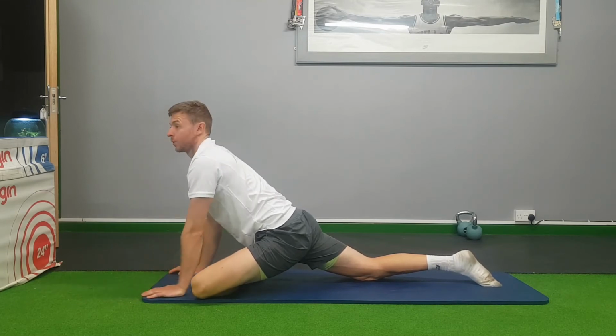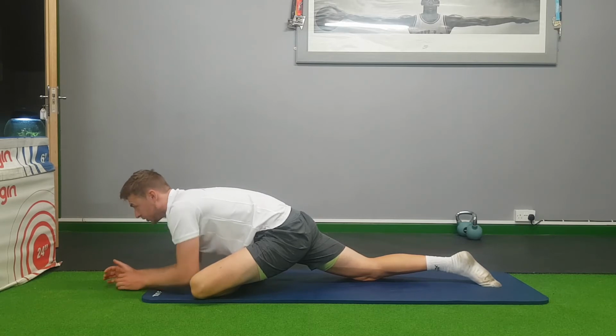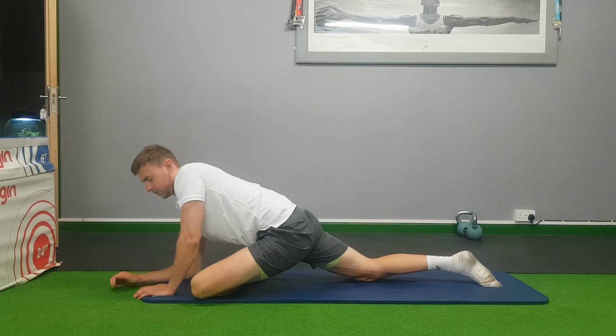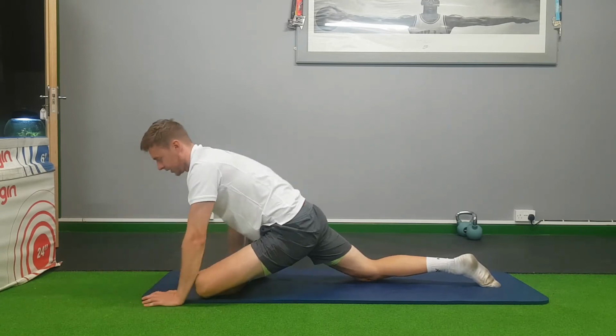If you need to start with, you can come up nice and tall with your body. The lower you can get with your body, the more of a stretch you're going to get into that hip. Everything we should do here should feel comfortable, so you shouldn't feel like you're fighting the movement or trying to resist it. So you should be able to relax into that position. Stretching or mobility shouldn't be painful. You should be able to breathe nice and relaxed as you do it.